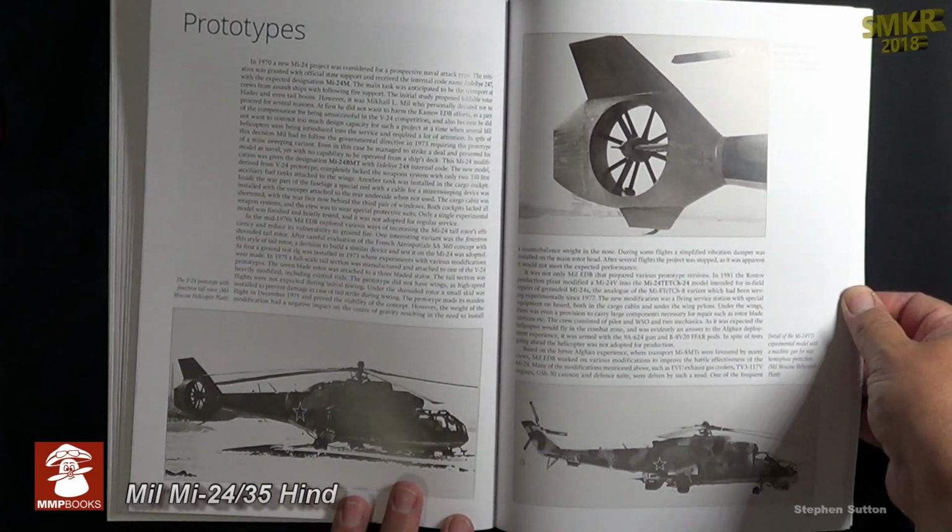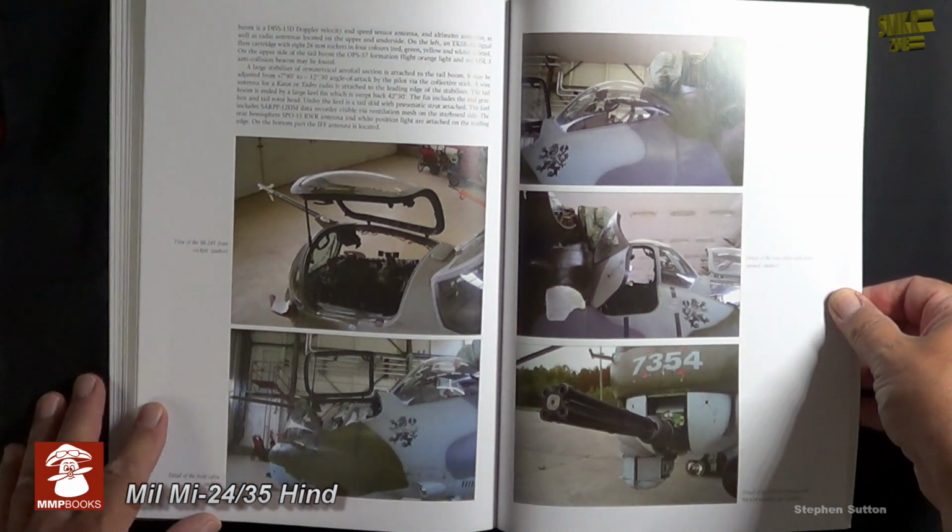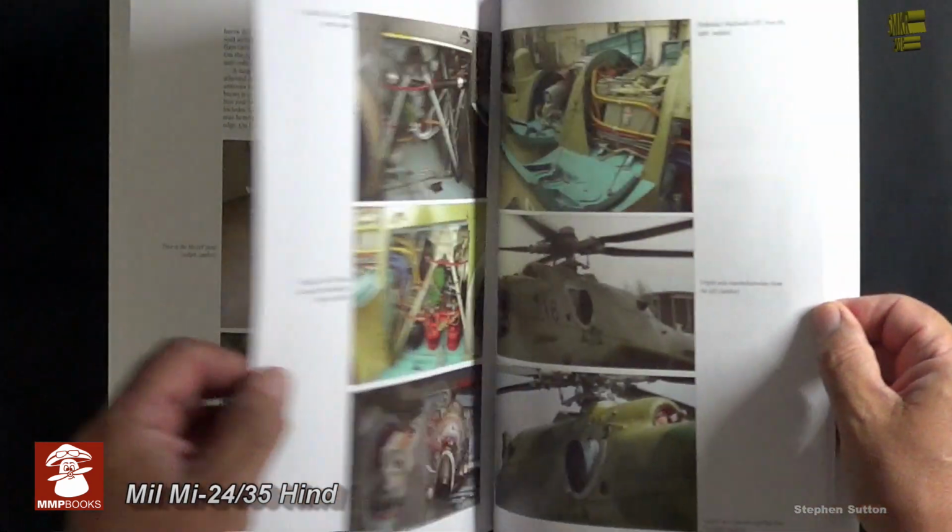And there you have it. This was the Mushroom Models Publications, MMP Books, Mil Mi-24-35 Hind Helicopter.